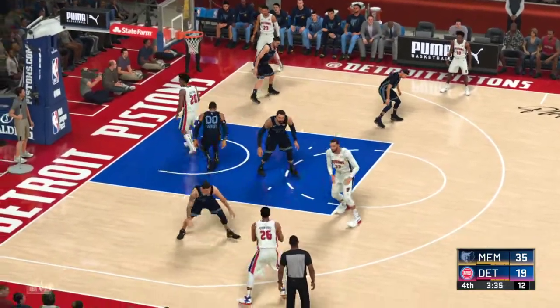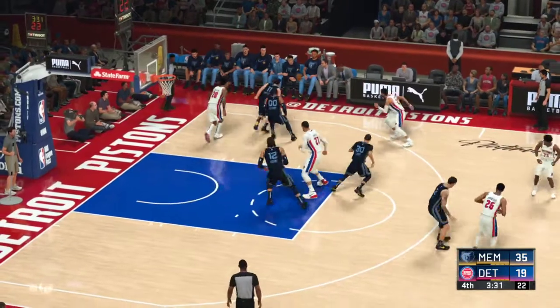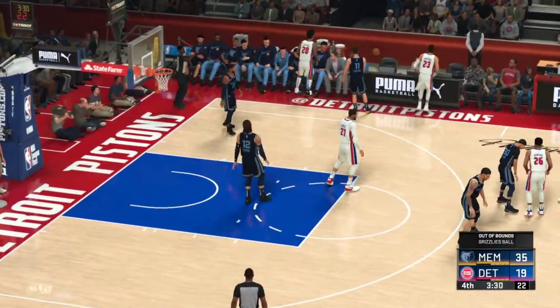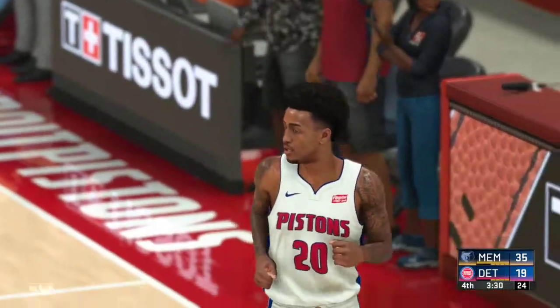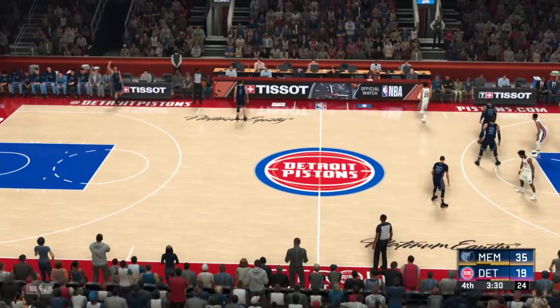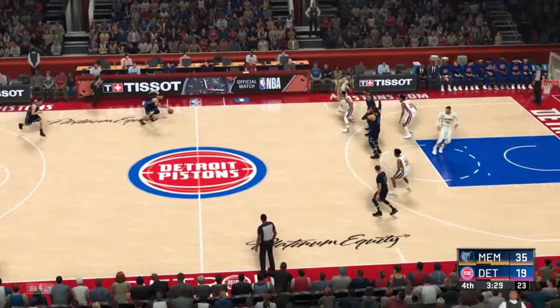And here's Gobert after the three-pointer from Klay Thompson. And it goes out of bounds. Last touch by Collins. And that's just carelessness there. I mean, you have got to have your head in the game. And the Grizzlies leading by 16.